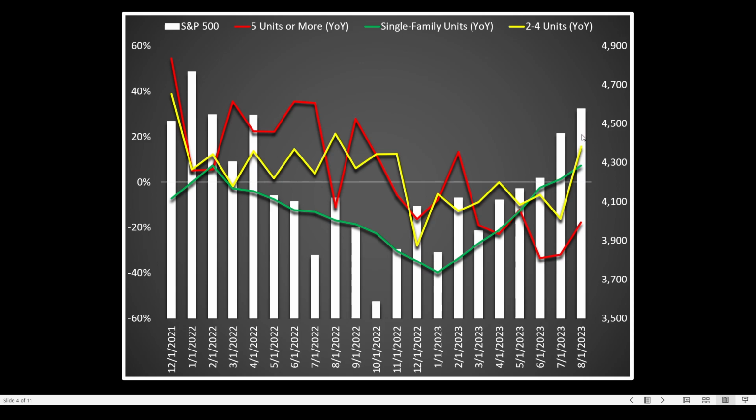By the way, the white histogram bars, that's the S&P 500. This is as of August. This reports the August data, so we wanted to match up S&P for that period of time. And there's a pretty strong correlation. We can see when stocks move down, building permits move down. When stocks move up, they move up as well.